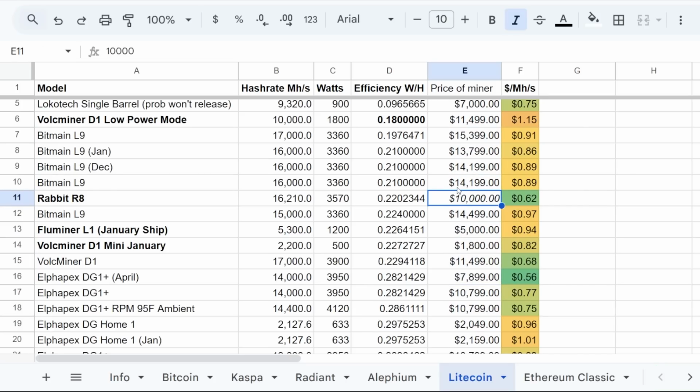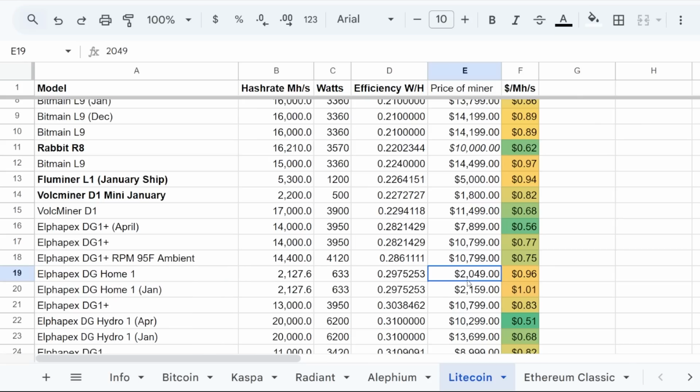Like double. The L9, maybe a couple months back, was maybe $7,000. So the L9 has gone up double. But the FluMiner, Volkminer, Rabbit, and Elphapex DG Home miners just came out, were basically just announced over the past couple months. So just understand your cost basis on these miners is now higher than what it was during the lower times when Bitcoin was 50, 60K. Right now we're almost 100K.